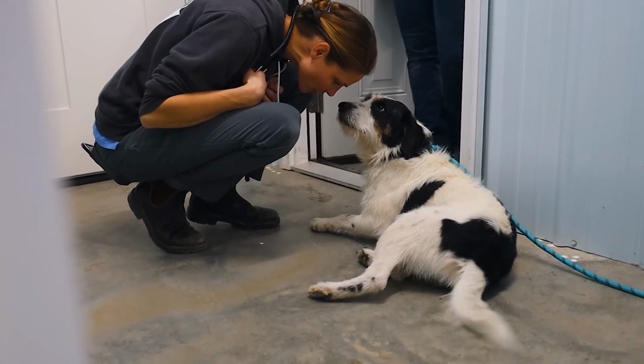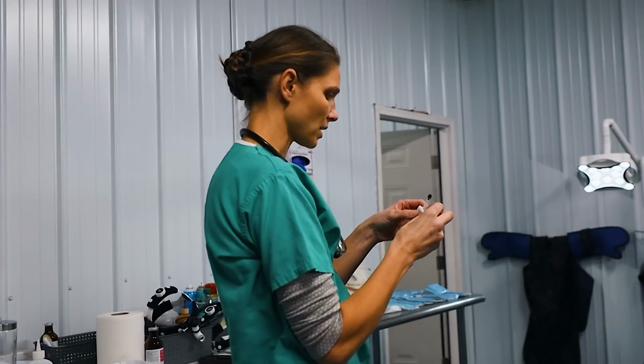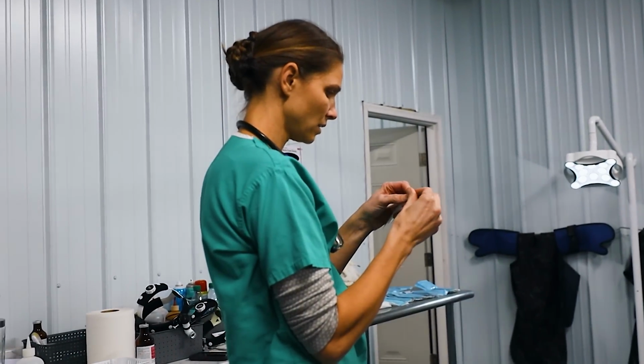We're gonna be able to do way more spay-neuters. We're going to be able to do way more procedures and get in depth with lamenesses and get all these horses' dentals, and I am so excited. So we went from having one veterinarian to not having a veterinarian and just Lydia part-time again, to we're gonna be having 2 veterinarians here full-time, and I am just so ecstatic. I am thrilled to death.